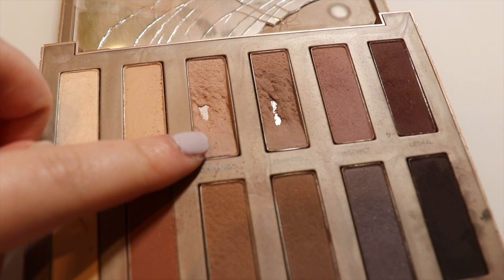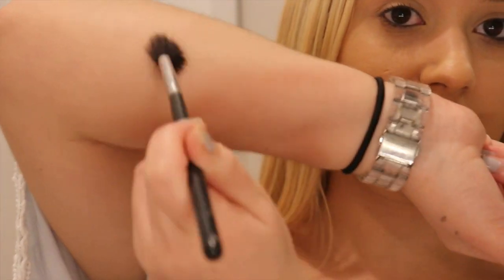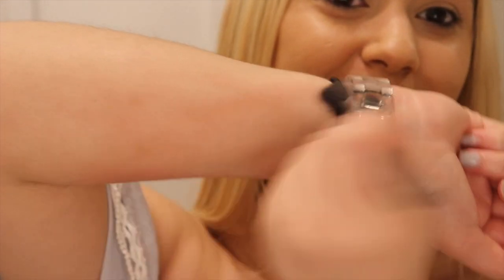The first palette I'm going in with is my Urban Decay Naked Ultimate Basics palette. I'm going to get the shade Commando and use that on my crease. I'm literally dirtying my hand. I'm removing excess eyeshadow that was already on my brush.